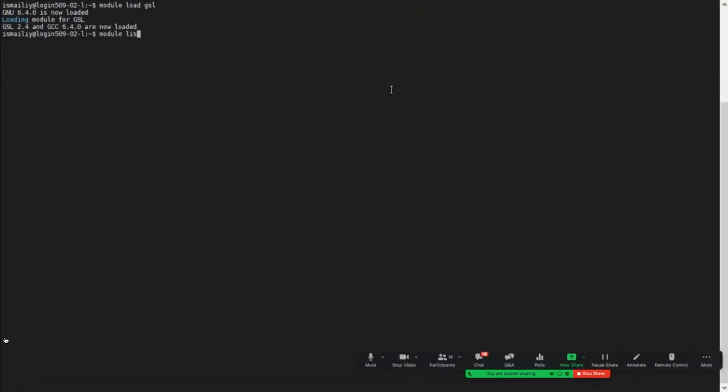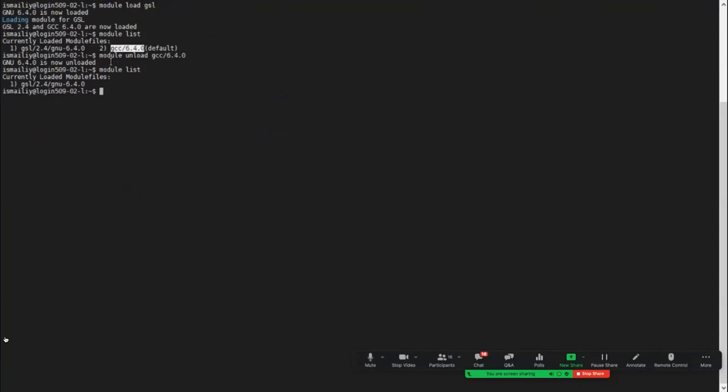Now with an example, I'm loading a GSL installation that by default loads a GCC module as a dependency. Now what I'm going to do is unload this GCC module, the dependency, and with module list, now I'm showing that I only load the GSL. That helps if you have multiple modules loaded, or if you have a dependency that you want to change, for example, using a different version of GCC, if that is supported with the same GSL installation.